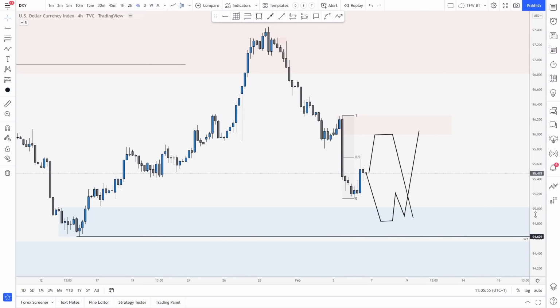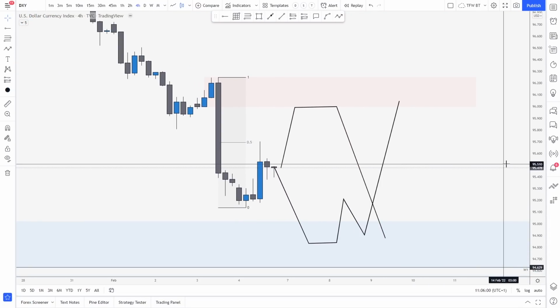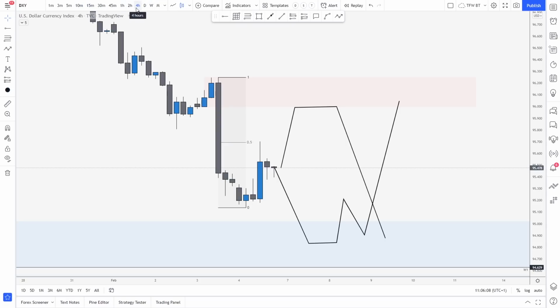So again, to wrap it up, in order to keep it simple, if you find yourself confused, just zoom in on the 4-hourly, because the 4-hourly is a combination of, like, you see how the market is developing on the daily, but you're not on the lower time frames as well. So you really get the big picture while it's not that big. So it's perfect for intraday trading.